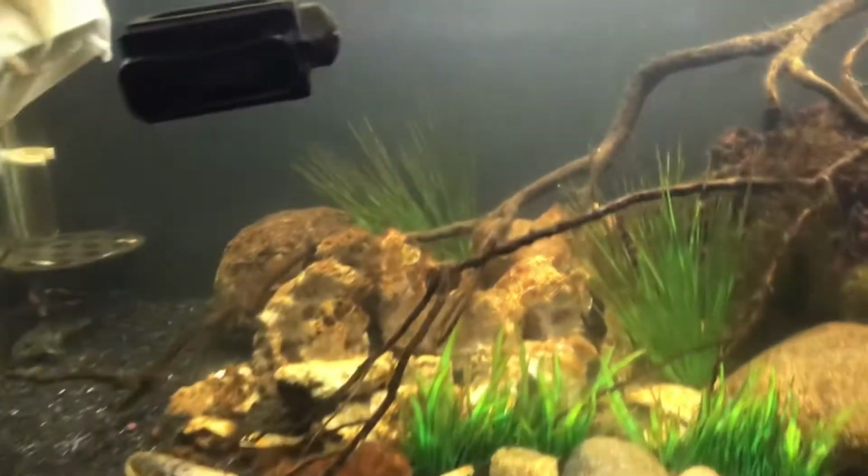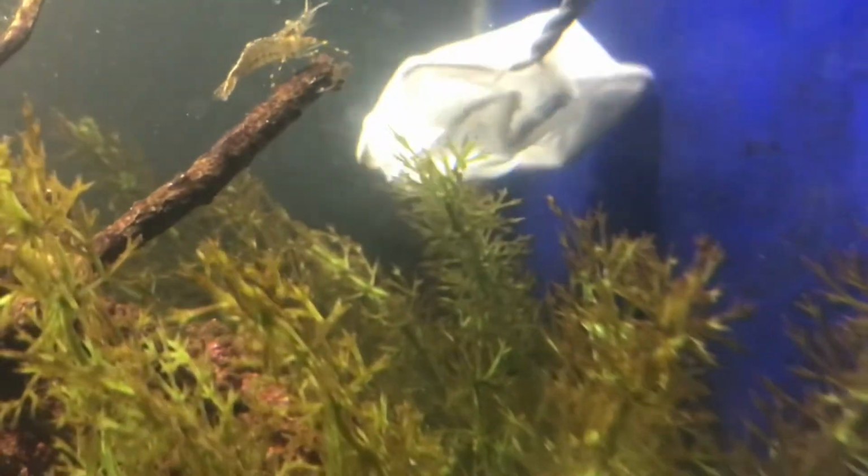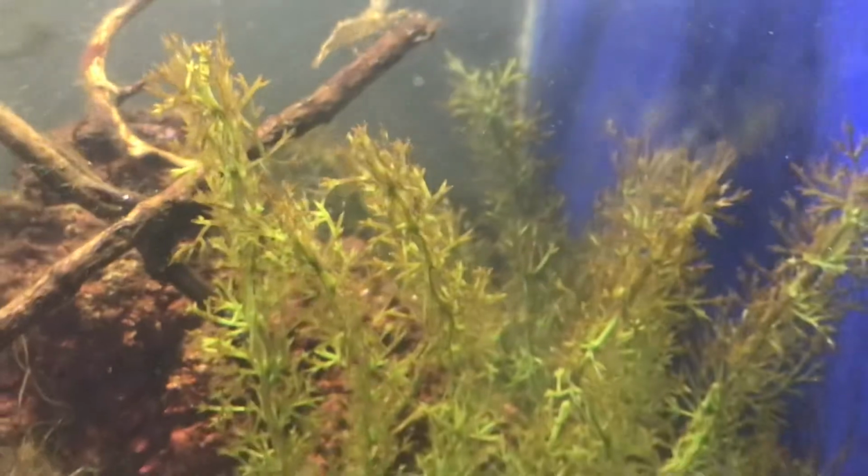Very hard to do this with one hand, but I'll try to film it for you. There it is. And there he goes. Not the easiest to film with one hand, but you get the point. And they're so fast. You would think that these guys aren't as fast as they are, but they're actually pretty quick. Look at that cute little devil there.